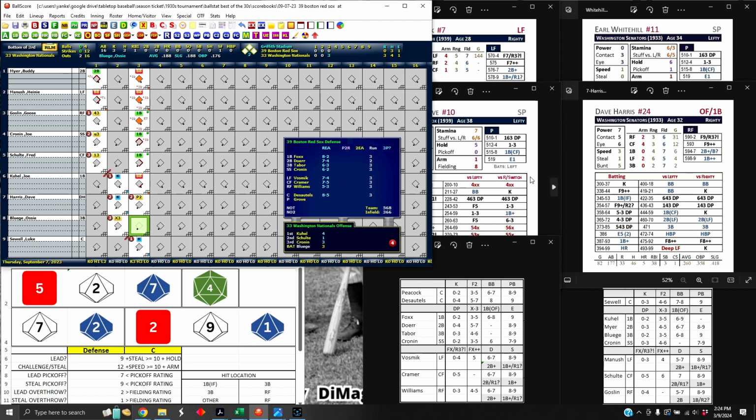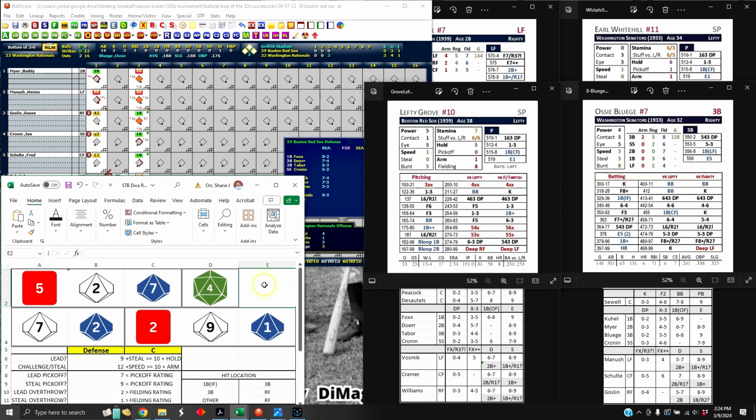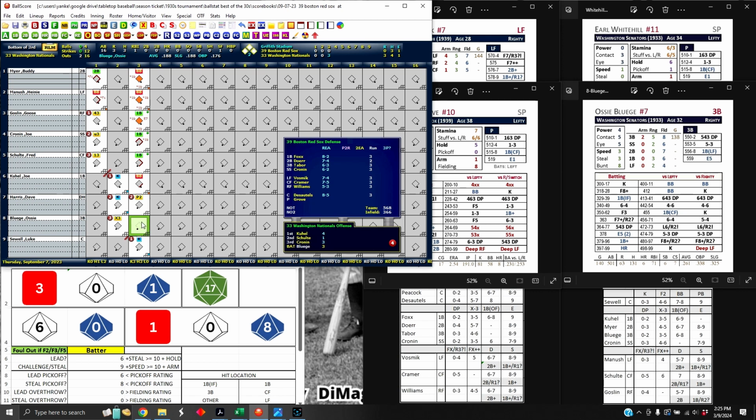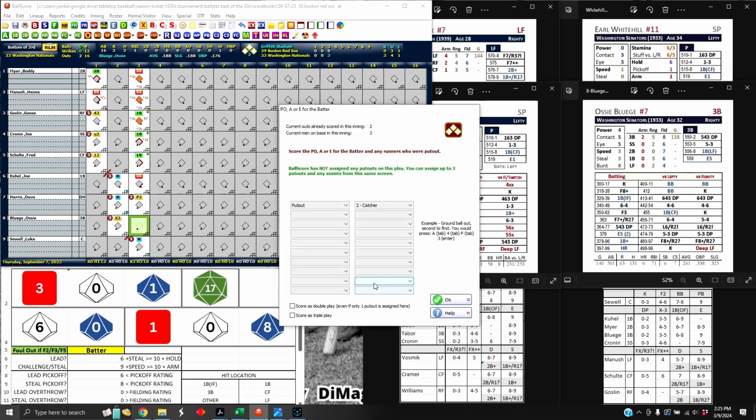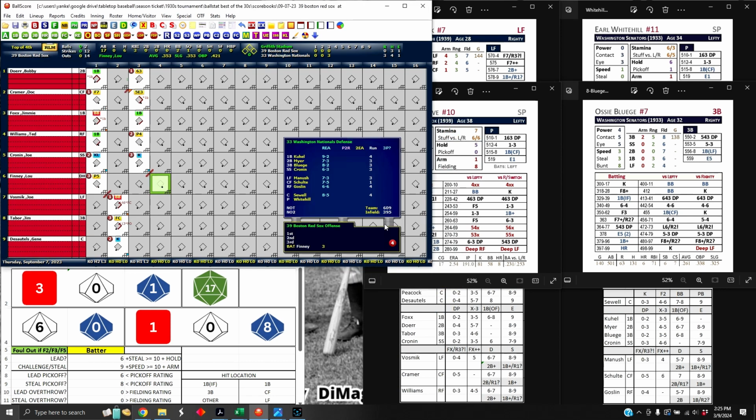And that's 2 down now. Bases still loaded, though, for Aussie Bluidge. 3:01, and that's a strikeout. So, no more damage done, but 3 runs may be enough anyway. Grove gets his 4th strikeout of the game, but a big inning for Washington.